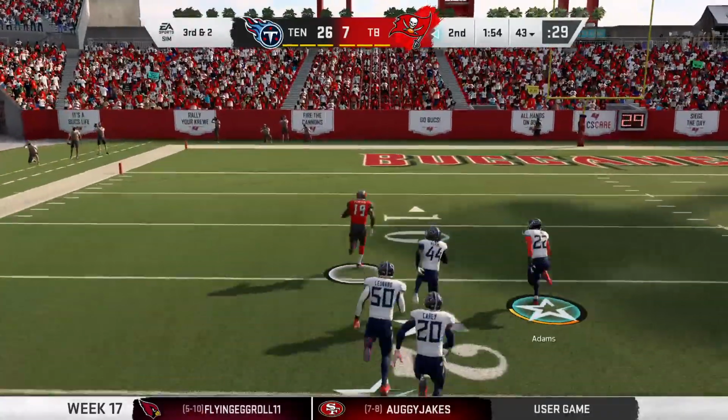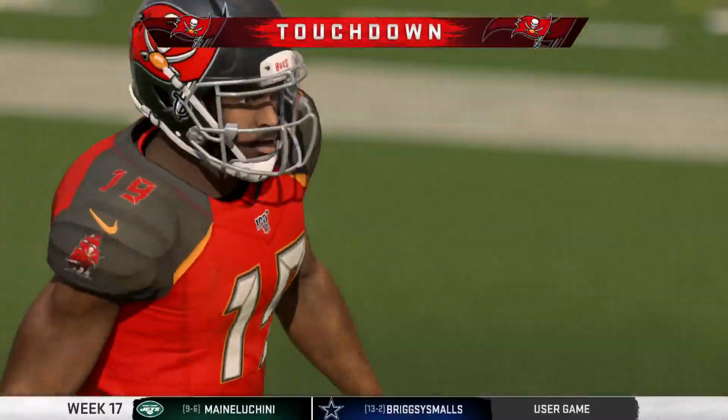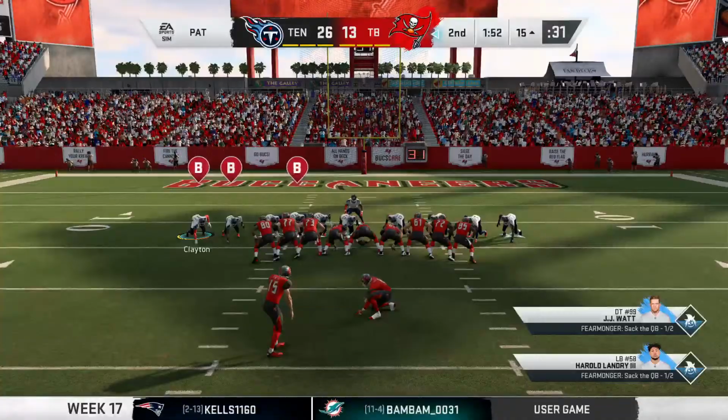And that's caught inside the 30. Touchdown, Tampa Bay! Rashad Perriman, his third touchdown now on the year. And the Bucs are able to close the gap just a bit.